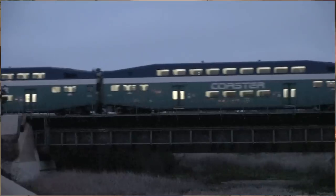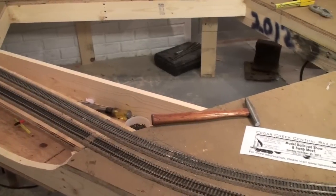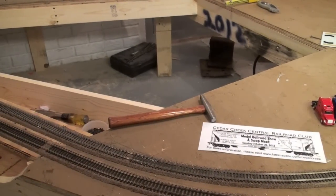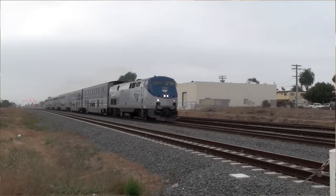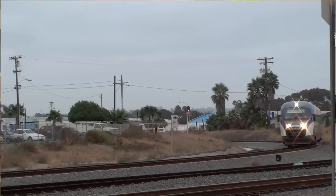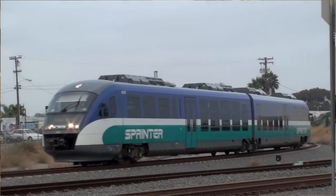So that's what I'll be painting on the backdrop, which will follow that piece of wood there. And then of course right here we'll have the actual Oceanside Coaster station. I guess it's mainly a Coaster station, but it also served the Surfliner, Amtrak's Surfliner, and Coaster's Sprinter thing that went, I believe, to the Legoland place.